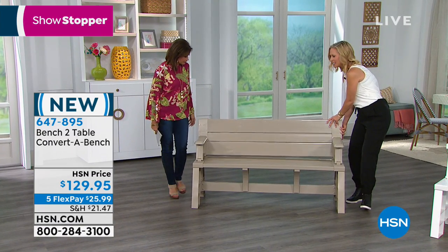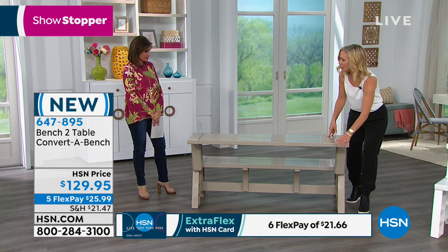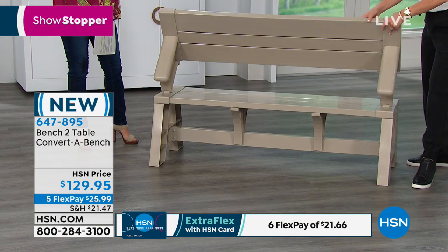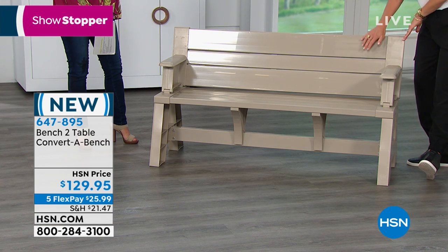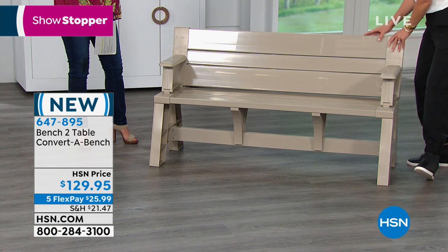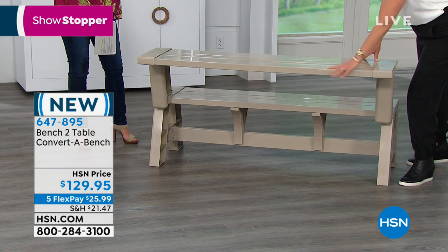You're just going to get this home and put it together. It takes a few minutes, it fits together kind of like Legos, but then that's it. There is no maintenance on this. It's so easy to flip back and forth. Because it's made out of resin and vinyl, it's going to hold up. You never have to sand it or paint it. There's no splintering, no warping, and it works in all weather conditions.